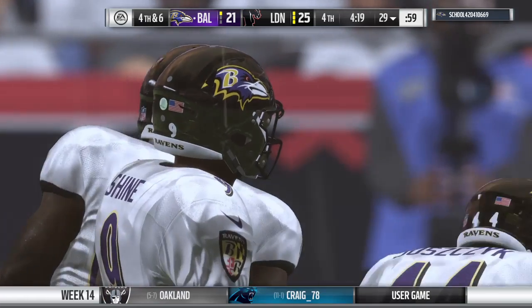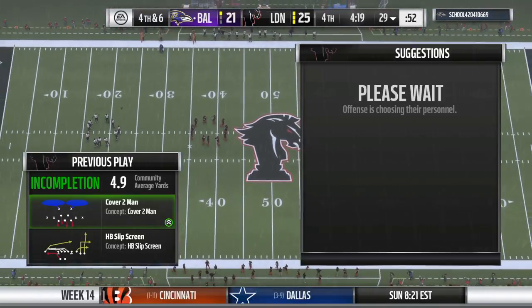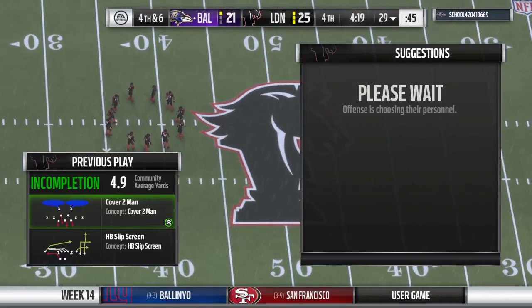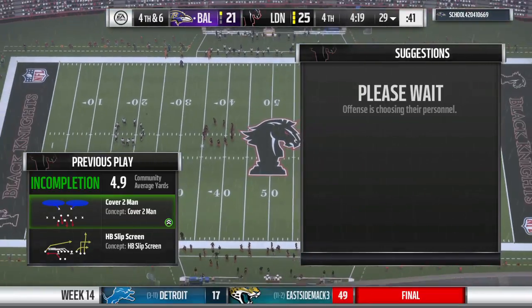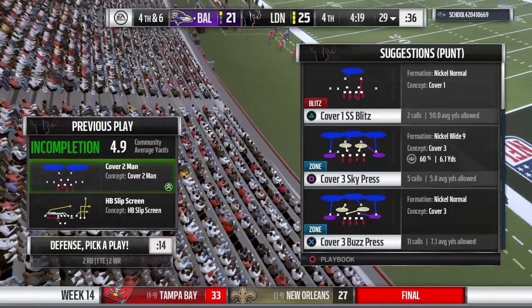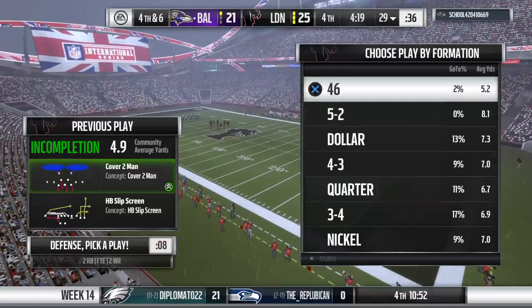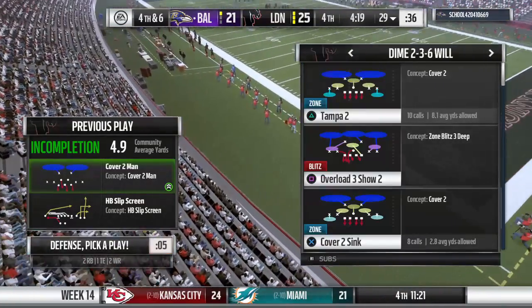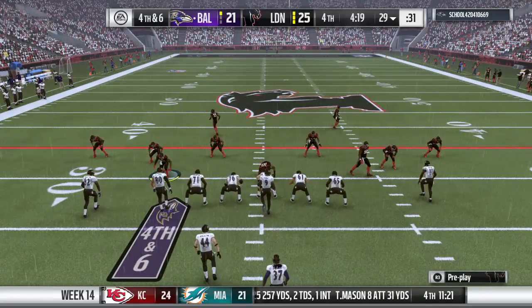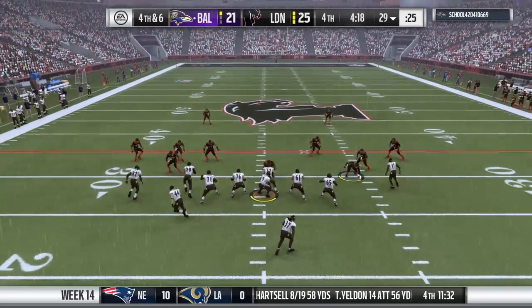Play clock down to 5, and they're going to burn a timeout. That's going to leave them with just one remaining here in this fourth quarter. One score down. Here we go. They're going to go for it here on fourth down. Set. Green 39. Green 39. Got to try it here.